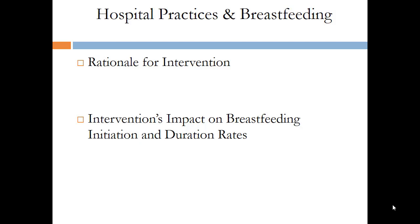There is always going to be a medical reason for these interventions. However, sometimes the rationale for utilizing one of these interventions is not medical. And under those circumstances, it would be really important for a mom and her significant other, her family members, to know how these interventions can negatively impact breastfeeding.